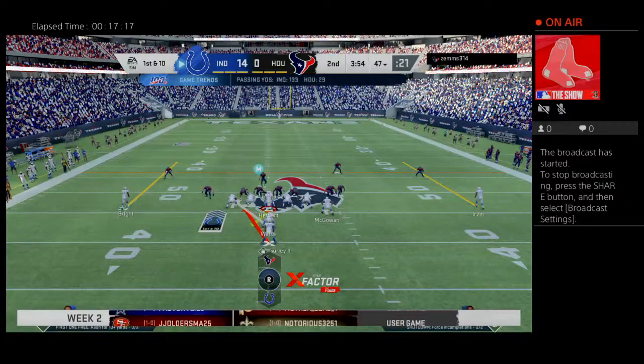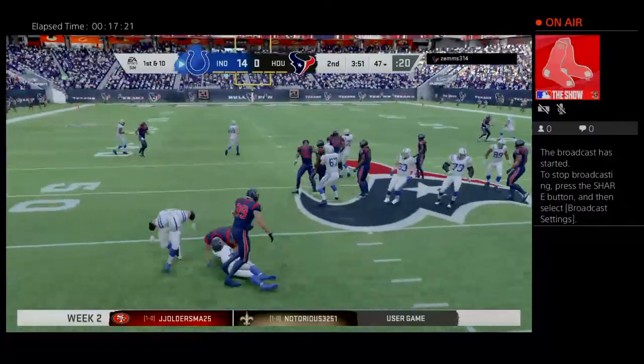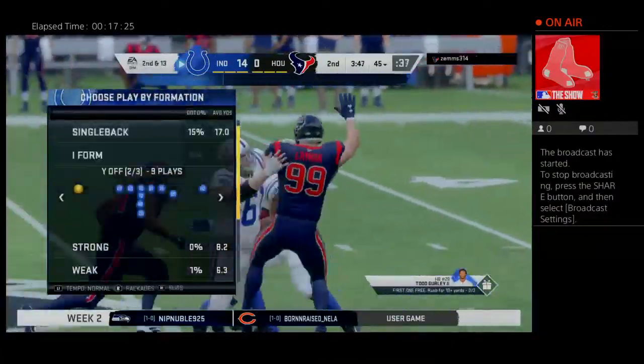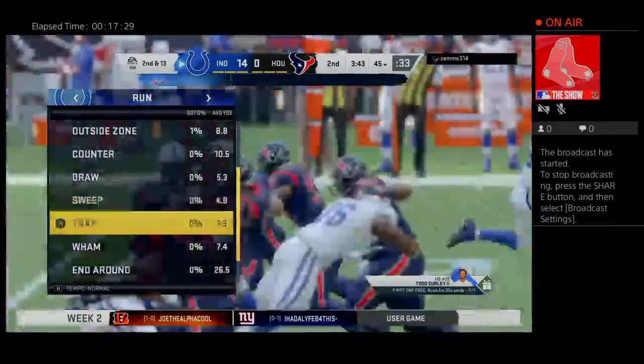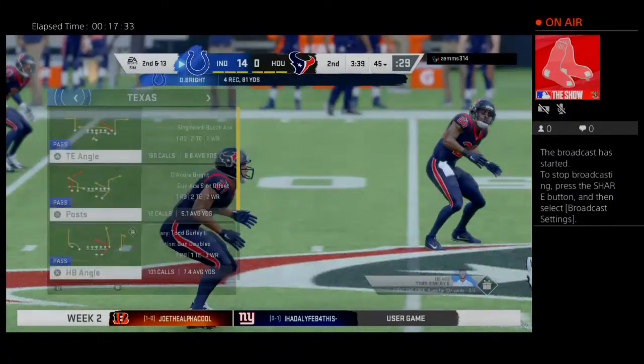A big hitter to start the drive has him up near midfield here for 1st and 10. Garland, and he is met quickly in the backfield. Down he goes, folded like a lawn chair. They'll wind up losing 3 yards here, and that'll make this a 2nd and 13.